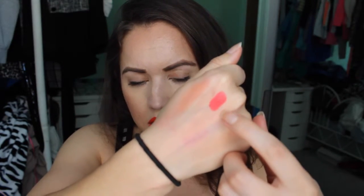I really like bold colors, and this is just a really pretty pinky red color that's really vivid, and it's really nice and creamy. Even to me it feels slightly more like a matte shade, but it does have a little bit of that sheen to it, but it's really, really pretty. And you can't beat it for $5. A good lip product is really, really hard to find.